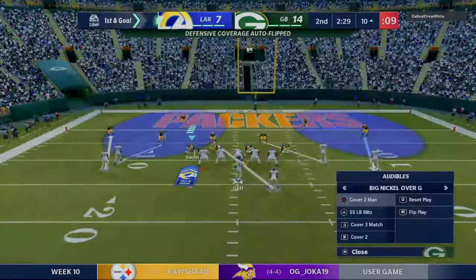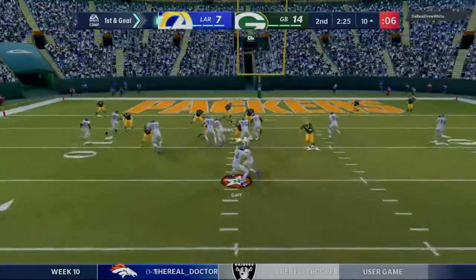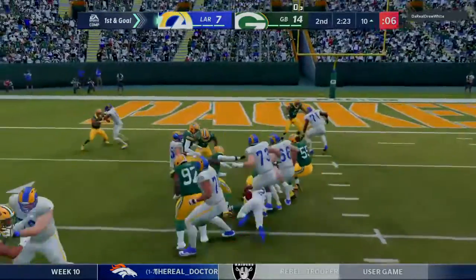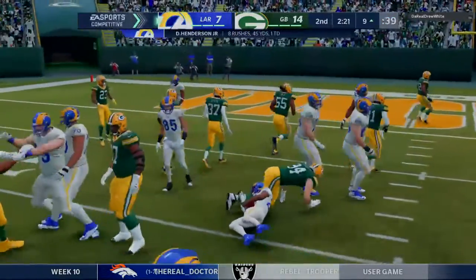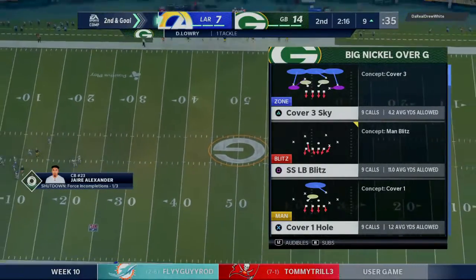Not only is he getting good blocking up front, but how about his vision to find the holes? And he's seeing things before they even open and hurtling through them. And a short pickup there down to about the 9. Only a yard that time, 2nd and goal.